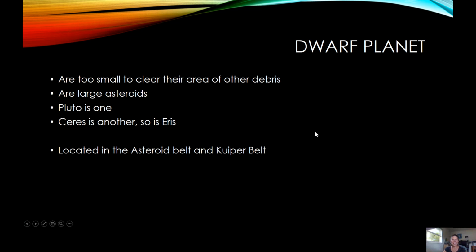All right, dwarf planets, everyone's favorite because we all love Pluto, right? They're too small to clear the area of other debris. So they're really big asteroids, but they're not quite big enough to get rid of all the other asteroids near them. So we call them dwarf planets because they're just not quite as big as planets are. But they're pretty special asteroids because they're the biggest ones. So we have a couple different dwarf planets.